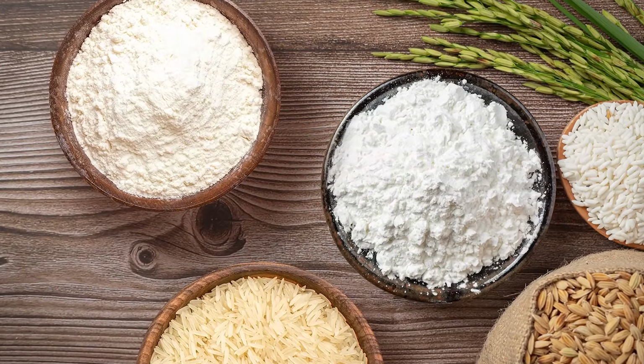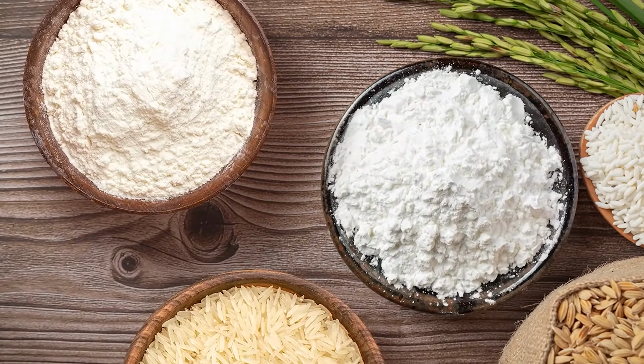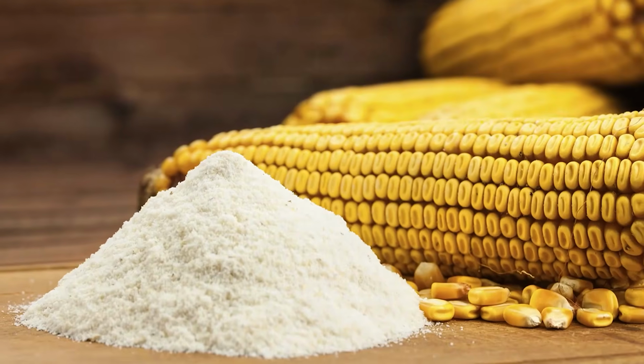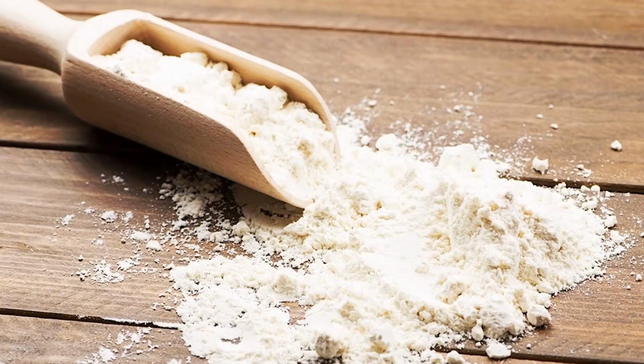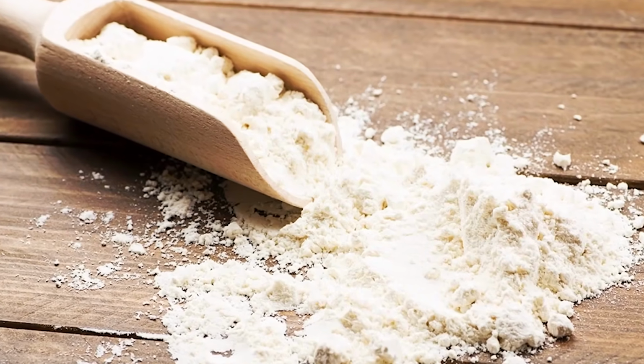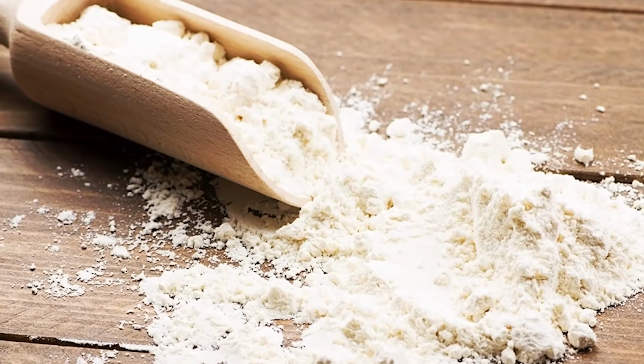Rice flour contributes to lightness and reduces oil absorption. Corn flour provides structure and contributes to the crisp texture. Wheat starch acts as a binding agent and helps form the dough into a cohesive sheet.